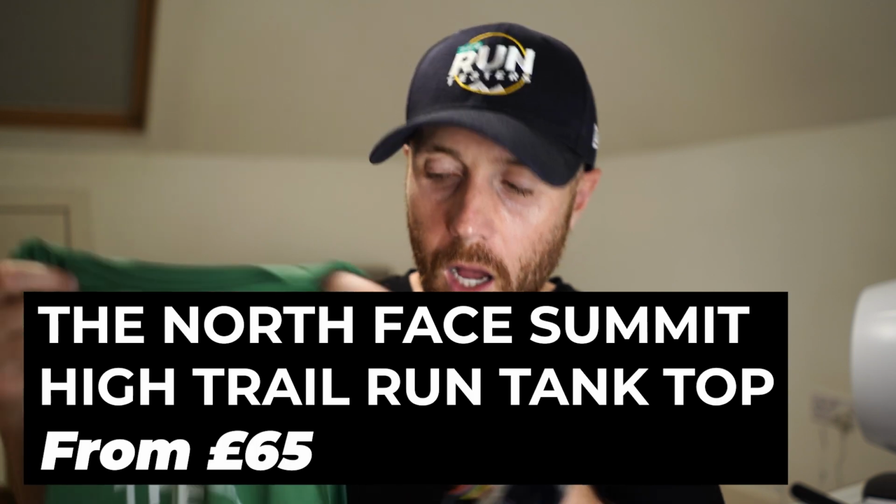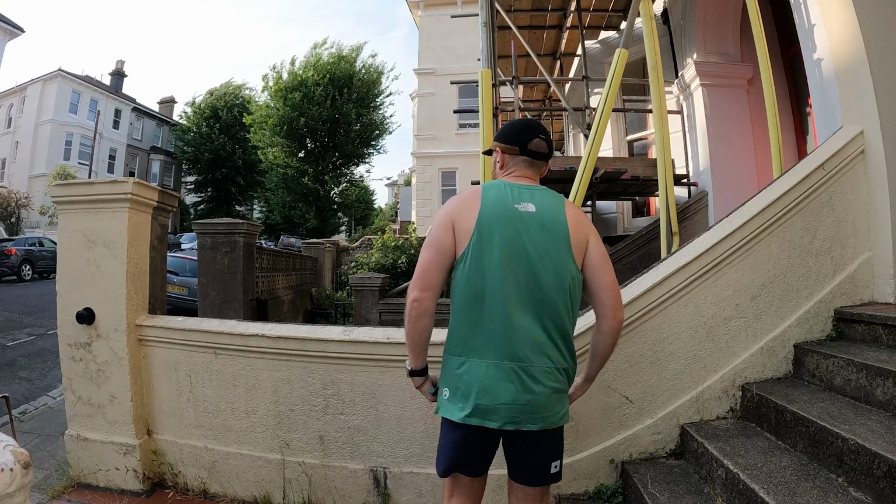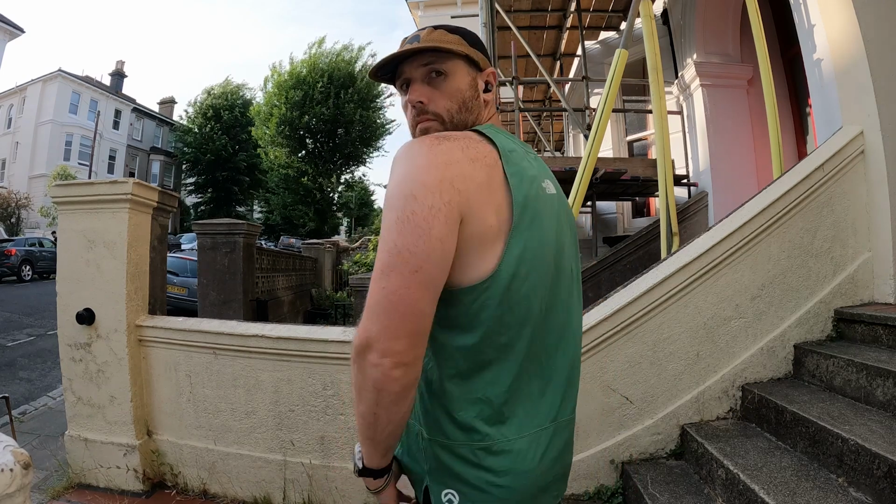My second pick this month is the North Face Summit High Trail Run Tank. Now, this is basically just a running vest. It's quite an expensive running vest, but it's really, really nice. I've been using this. I've just been out to the south of France. I've been running on the trails out there. It was quite hot. And this was just a really nice vest to wear.